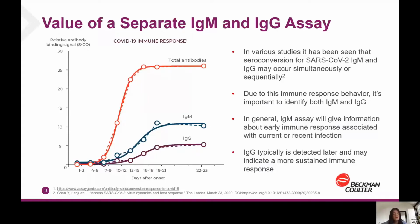This is because, in general, IgM will give information about earlier immune response associated with current or recent infection, and IgG is detected later and may indicate a more sustained immune response. So if you want to use a serology assay to detect the antibody titer in convalescent plasma, you probably want a separate IgG assay. Or if you are trying to use it to complement PCR testing, as a fail-safe against false PCR results, again, having separate IgG and IgM assays may provide more information instead of just an assay that looks at total antibodies, where you wouldn't really know what stage of the infection the patient is at.